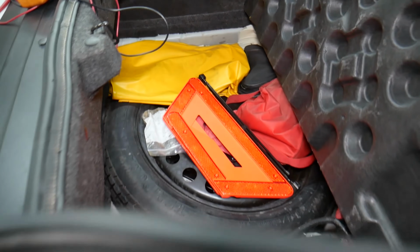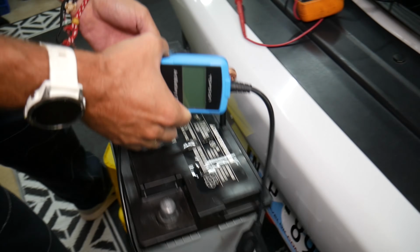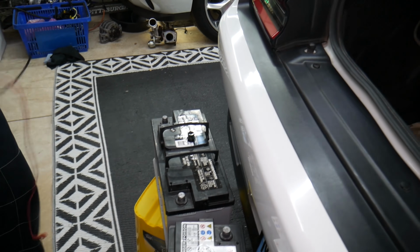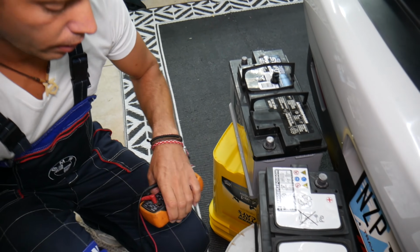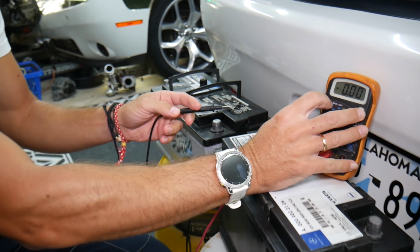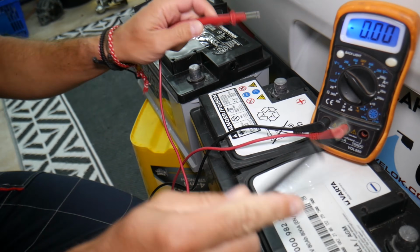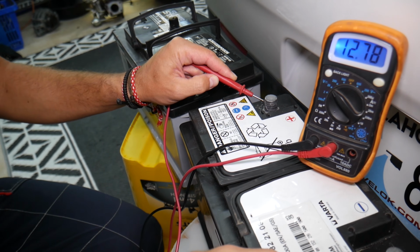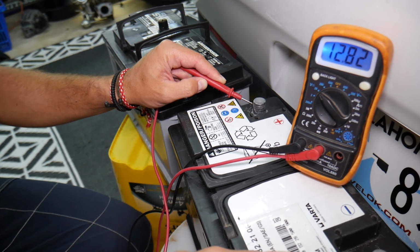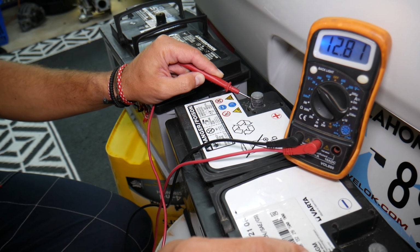But that's where the surprise comes now, and we want to show you something right here guys. We have another battery right here, and check this thing out now. If we test that battery right here, what do we have guys? We have 12.8182 volts, which is really high voltage. That's amazing voltage. That tells us the battery is amazing, right?